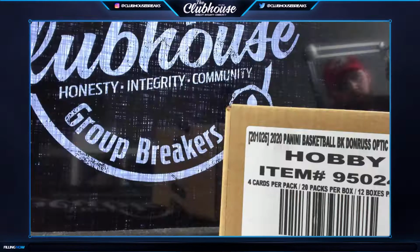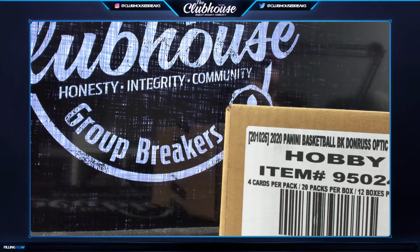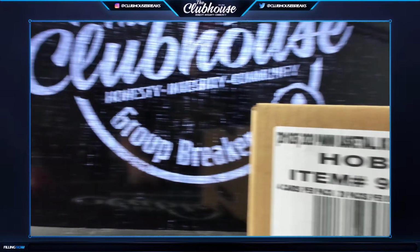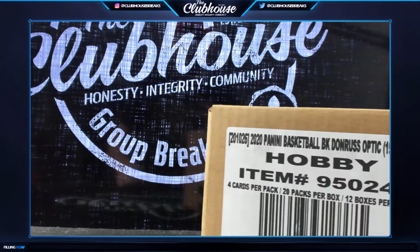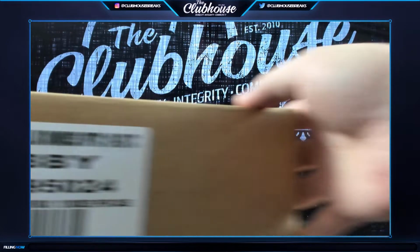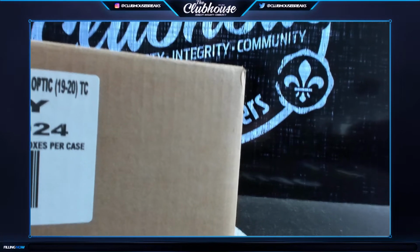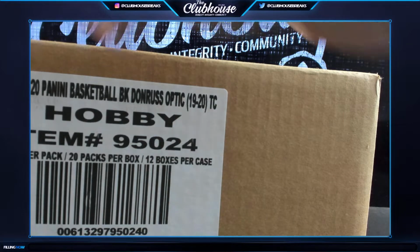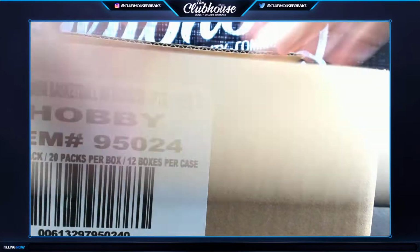There they are, Optic Basketball. To say we've had a crazy start to the evening would be an understatement. We've already pulled a one-of-one Zion Gold Vinyl Sensational Sigs Auto from our first half case. First half case. Let's get this camera fixed here. And it'll come down, and then what I'll do is put it to here for now, and then I'll open the case for you guys, dump those boxes out, and once we get those arranged for the camera, we'll fix it for the final time here.